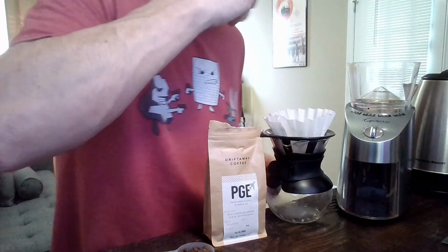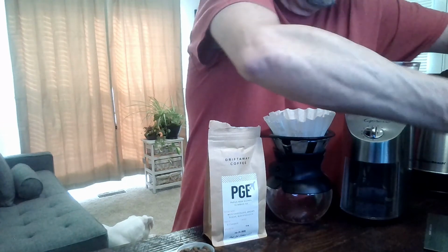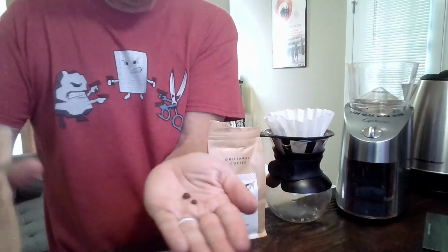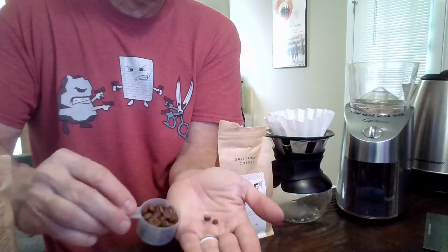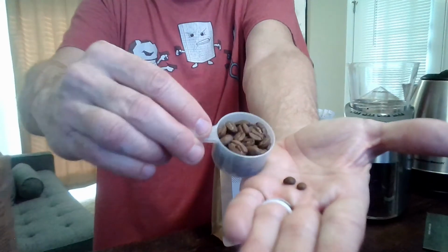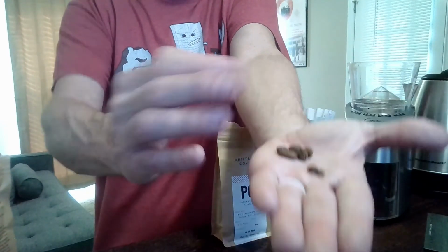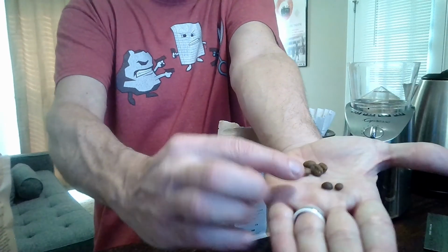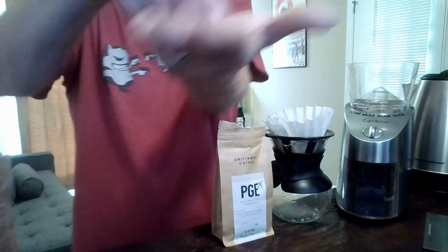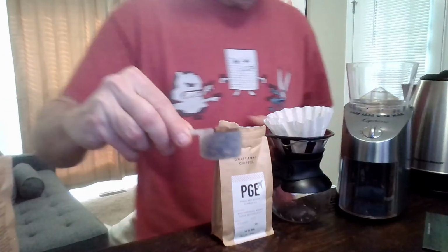In comparison to the previous ones, and I'm just going to bring it back real quick, the one from Brazil that we did, and just the overall size in comparison of the two beans here. I hope you can get a little closer so you can get a good picture. Again, between the two, these are little pea size, and these are much larger. But anyways, back to our review. Can't wait to get this one going here.